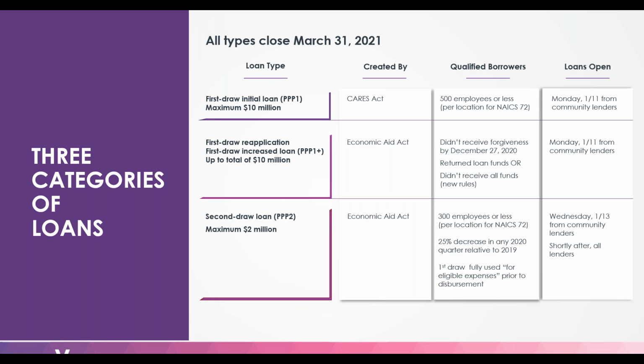Who is allowed, who is a qualified borrower to get either a reapply or to increase their amount? Well, first of all, it has to be someone who did not receive forgiveness by December 27th, in other words, prior to the date of the signing of the law. Now, that's great news because that means if you just got a forgiveness decision based on an application for forgiveness that you had submitted between December 27th and now, you can still go back and you can still increase the amount of your loan. As long as you didn't receive forgiveness by December 27th, right? If you received forgiveness already on December 26th, well, sorry, then you're kind of stuck and that doesn't help. You're finished. You might still be able to go for a second draw, but your first draw is finished.